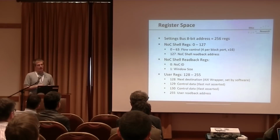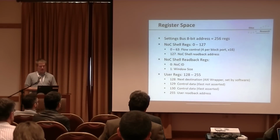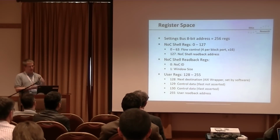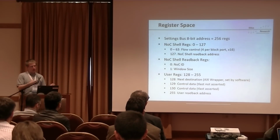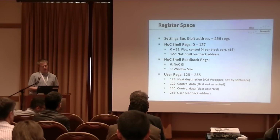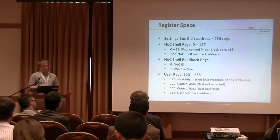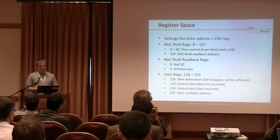Now, the lower 128 are actually reserved for the RFNoC shell. We have various things that we set up, like flow control. And those are all reserved within the RFNoC shell. The upper 128, though, are available for the user. Every one of them is available, but there are a couple that I tend to use for interesting things. For instance, the next destination. If you're allowing UHD to control that with the AXI wrapper, register 128 is a good one to just have set as the next destination.